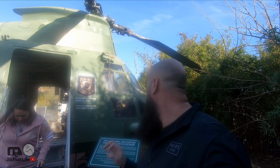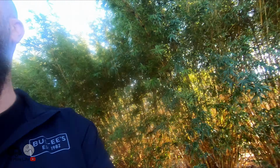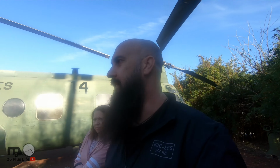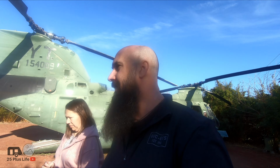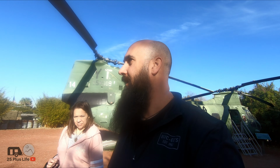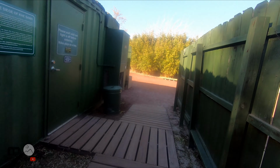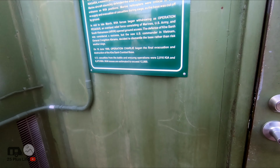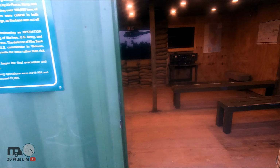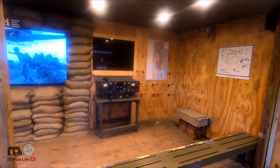But the attention to detail here, something I want to point out, they've done bamboo all around, and just the nature of everything. It reminds me of pictures I had seen. My uncle had been over in Vietnam, and the pictures that he had brought back from his time there. This is surreal. It's crazy. But it's here. And this is another bunker unit.